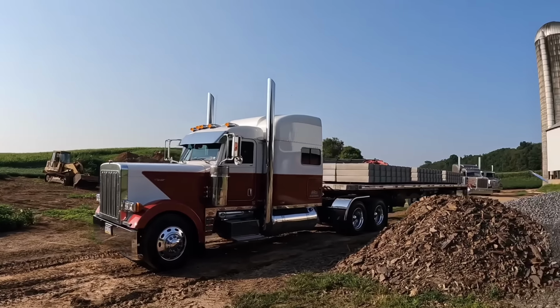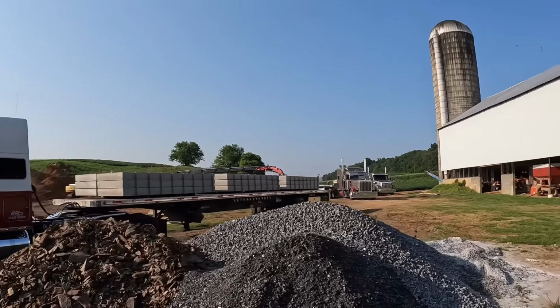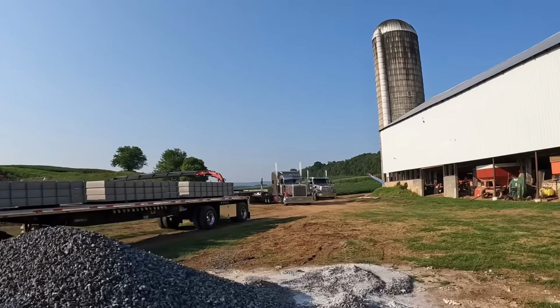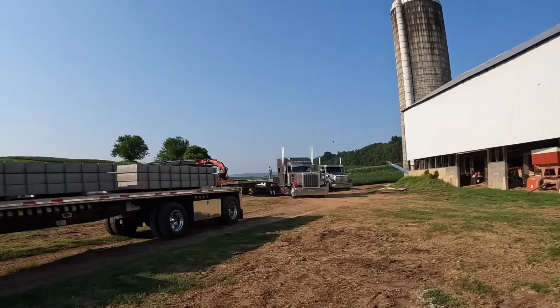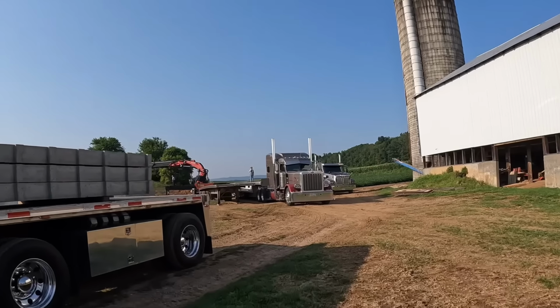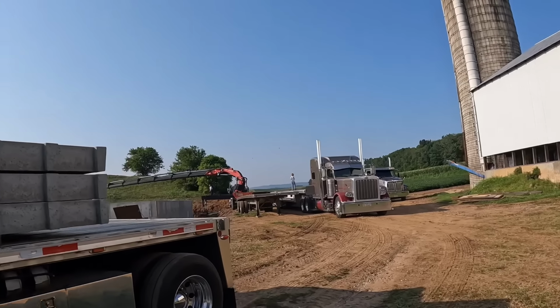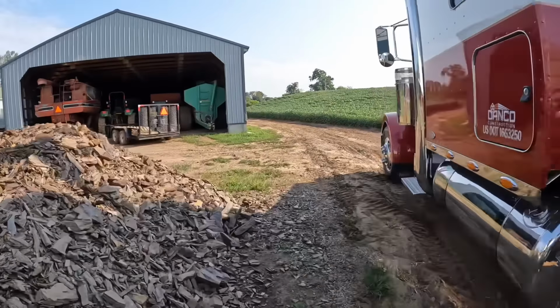All right, got all my straps off now, so they're setting the first slats. Getting Steve unloaded now. All right, they're getting the last of the slats off of Steve's truck.